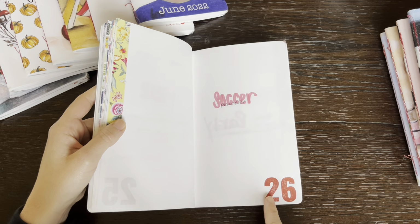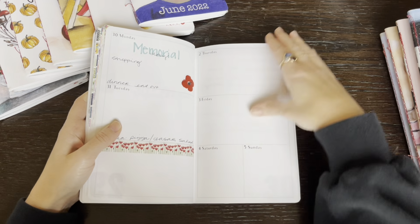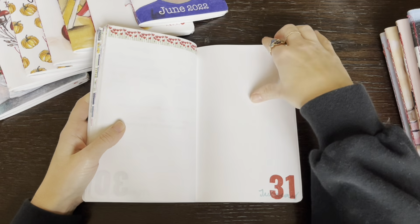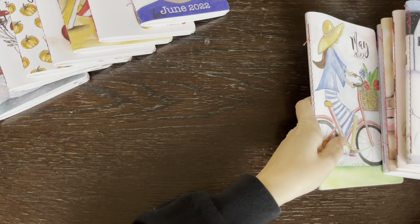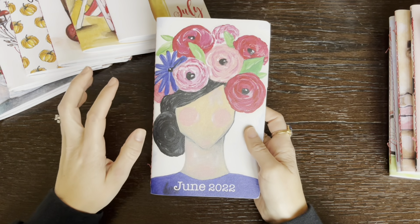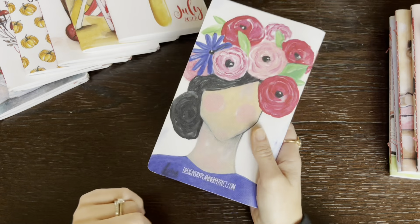But you can tell, like, I didn't even write the day of the week. I pretty much gave up on this planner at the end. So there was May, and the back was the same as the front. And June, I have to say I did not like this at first, but then mid-month it grew on me and I loved this cover.